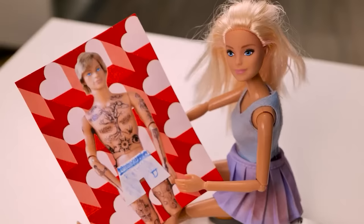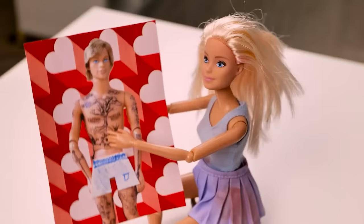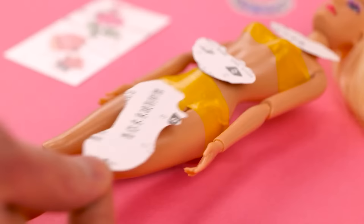Wow! What are you doing? Oh my god, Kat! I miss you so much! His tattoos are so edgy! Give me that! Give me my cat! Oh, he's a hottie! I got you some tattoos, too. Wow, make it cool on me! Let me take care of that. Every body part deserves a cool tattoo. Aha!